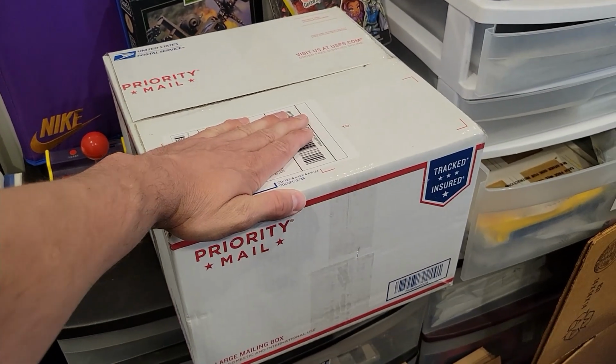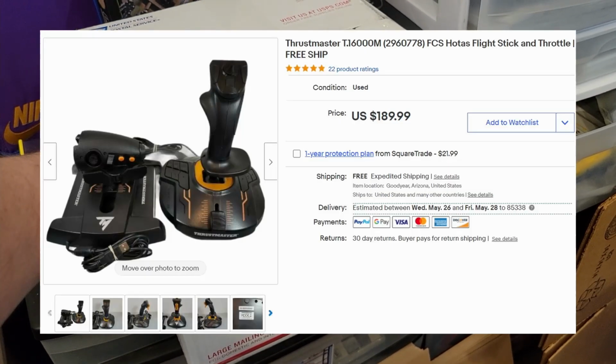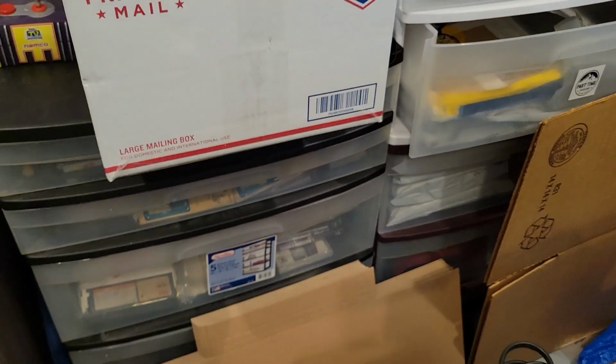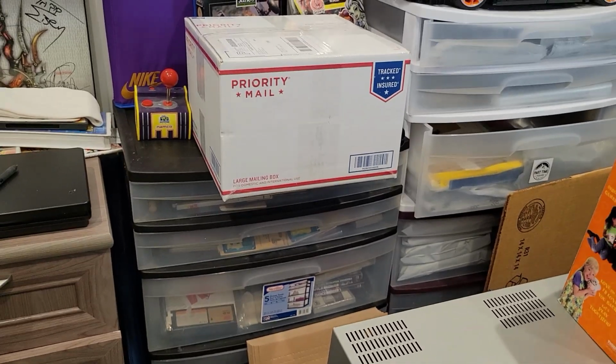But in this box here, there is $189.99 controllers. They're like flight controllers for flight simulation, and I'll pop it up on the screen so you can see what they are. But the buyer asked me to have them shipped immediately, or they wanted to cancel, and I went ahead and did it because I've sold these 3 times. This is the 3rd time I've sold this. I've never got to ship it.